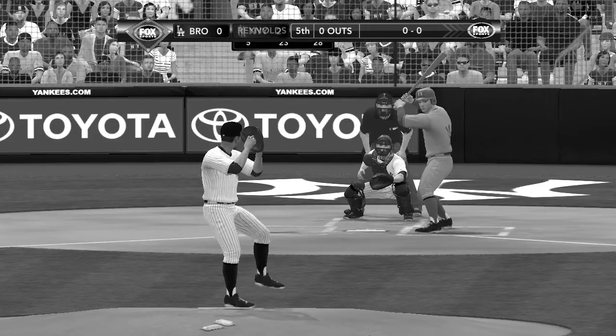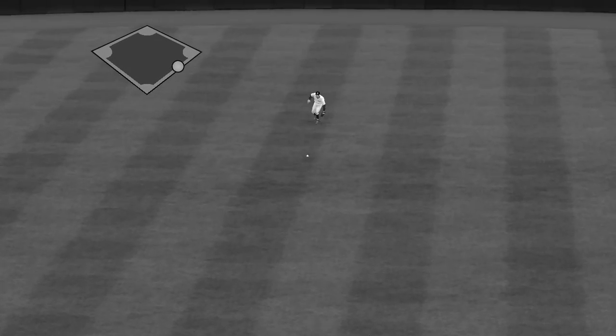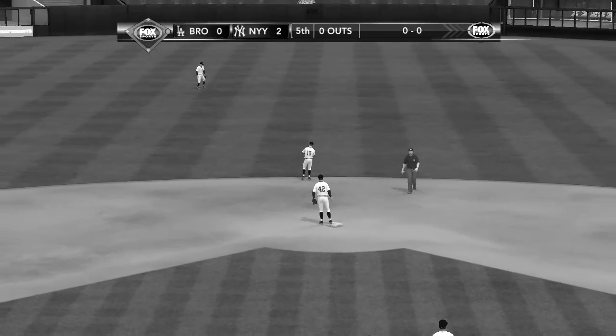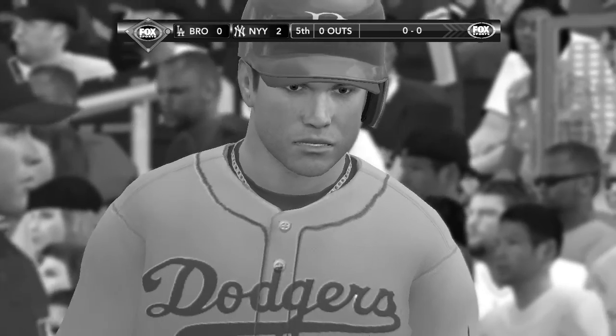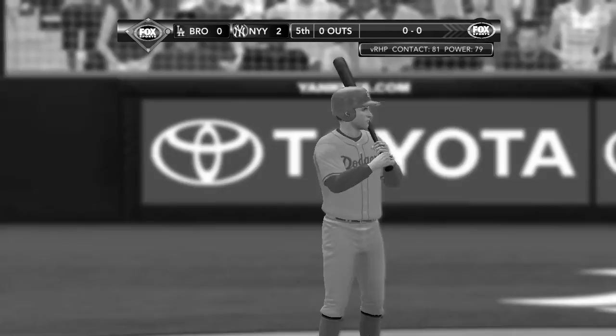Here's the first pitch. Swung on, hit. And that hit will bring the tying run to the plate. And that's going to bring David Ross to the plate. Well, that's the start they wanted right there. You get the first guy on with the inning. No outs. Big things could happen now.